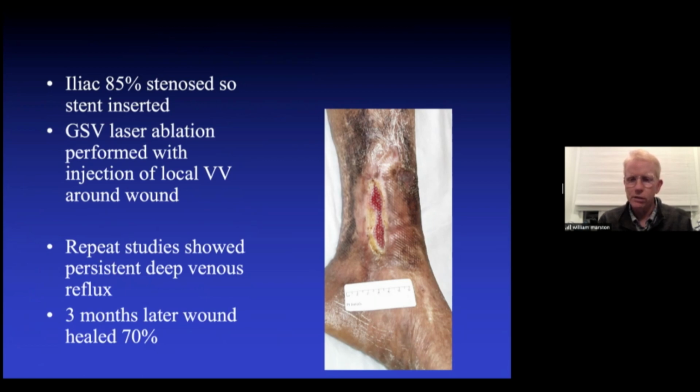And the patient, it took probably almost a year to fully heal. Still very slow, but eventually healed. Of course, she came back a couple of years later with another wound, but that's what they do.